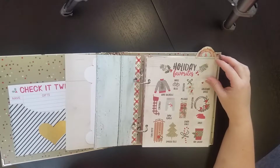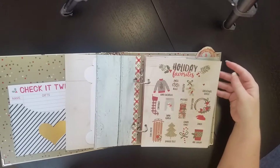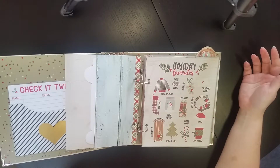Okay, so the next page here comes in the folder itself, and this is just the holiday favorites, and I thought this was super cute. I really love like these little kind of bucket list things.